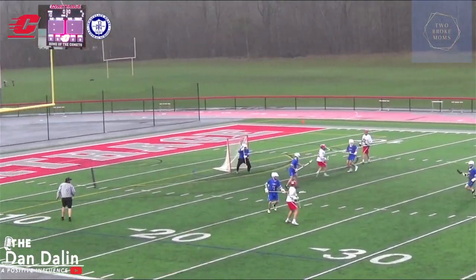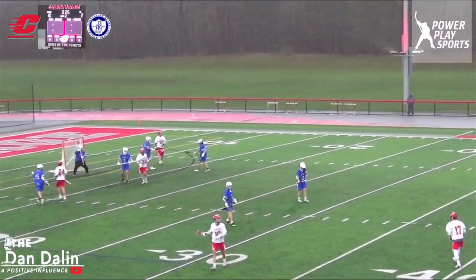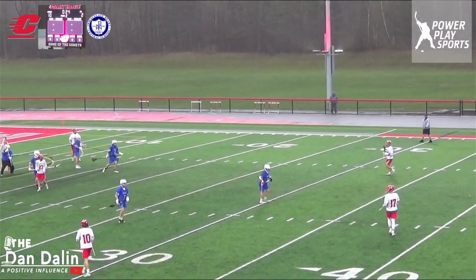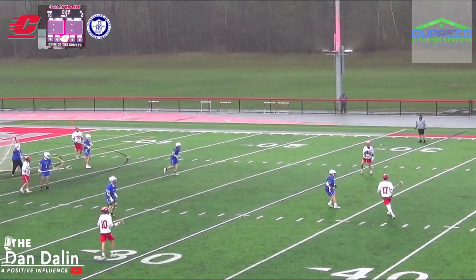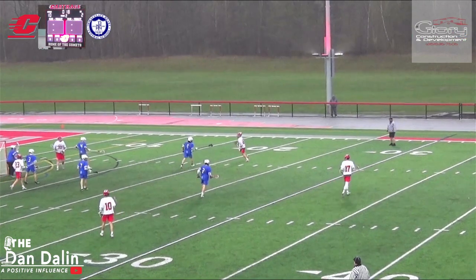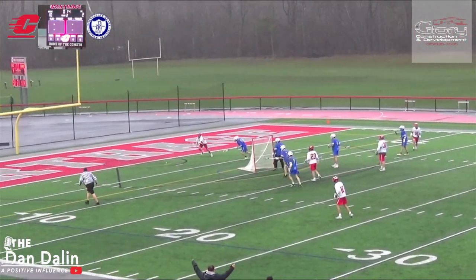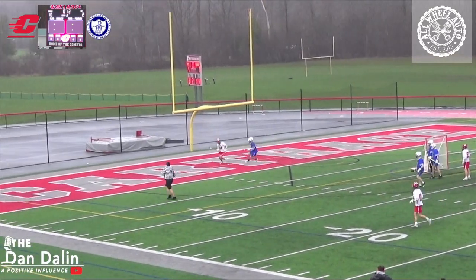Grant into the box. Now curls around. He's going to get something set up. Gives this ball over to Evan. Evan Dickup looking. Got 20 seconds remaining now. Evan Dickup with the ball, looking to make two shots. He passes it over to Gage Marino. Marino sends this in. Knocked free.